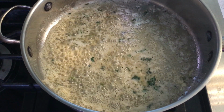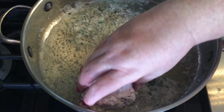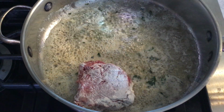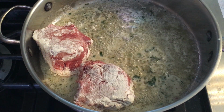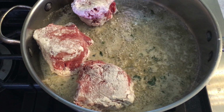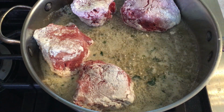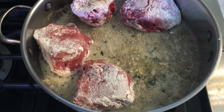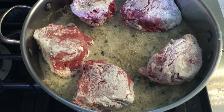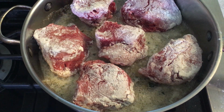In my pan, I have some garlic butter heating up. I'm going to take some fillets that I've salt and peppered and dredged in some flour. I'm going to do them in batches so that they don't crowd the pan too much. All right, we're just going to get a nice color and then flip them.